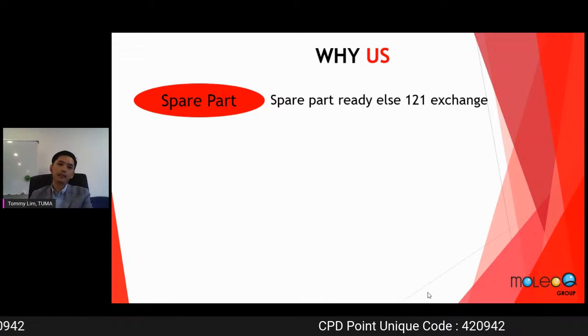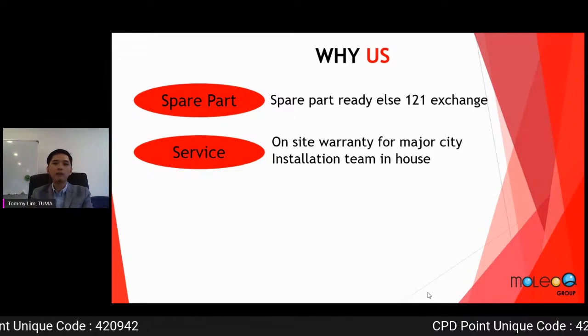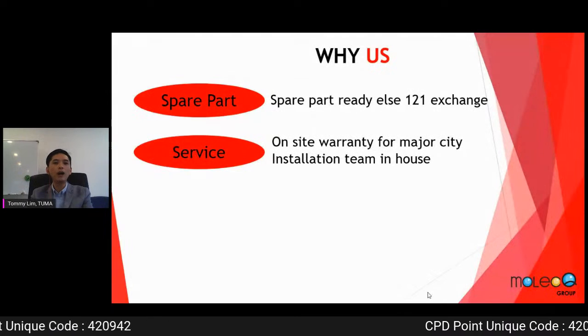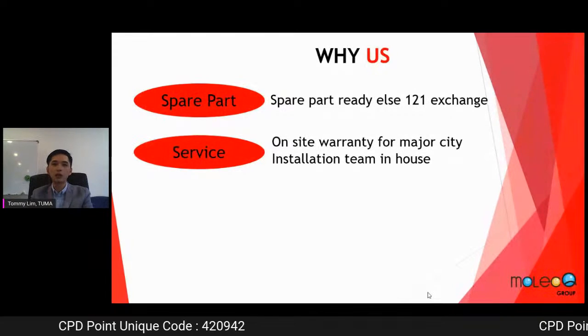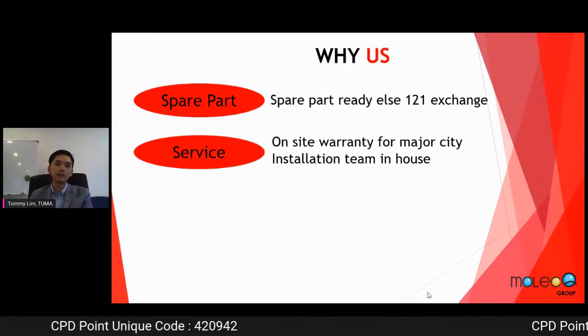And the second thing is, because we have our installation team in-house and also our service team, we have an on-site warranty for our major cities like Penang, Ipoh, KL, Muar, Johor. We have our own installation team that goes to your customer site. So you don't have to worry that if I have problems, who do I want to take care of it? We will settle this for you.